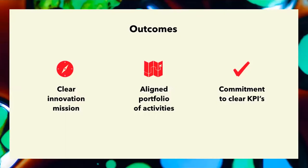So this is the overview of the innovation strategy sprint. And again, the key reason why we've shaped this is because we want to help you to create a clear innovation mission, an aligned portfolio of activities, and a commitment to clear KPIs.